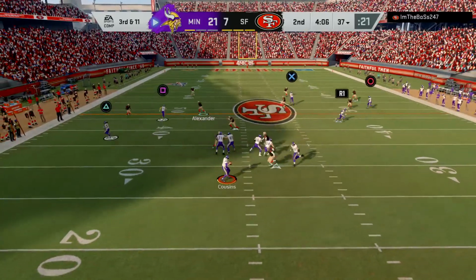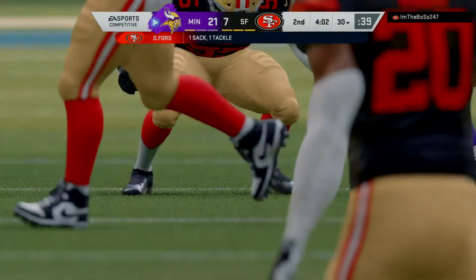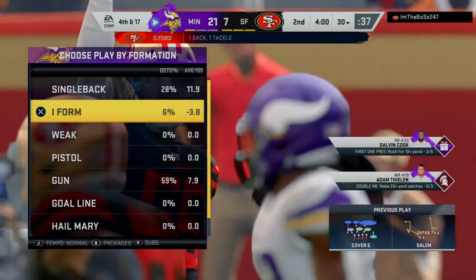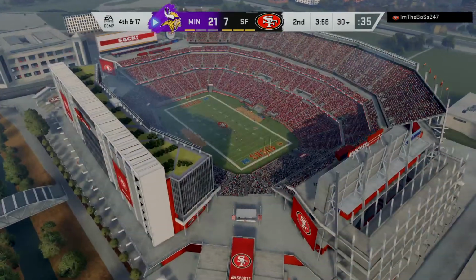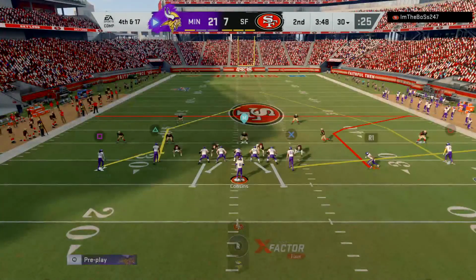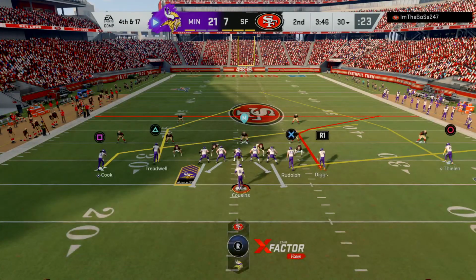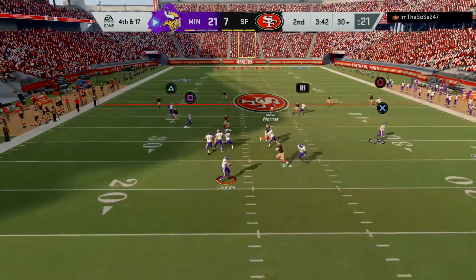On 3rd down, Cousins. And the pressure too much that time as Cousins goes down. DeForest Buckner there to drop him for a 6-yard loss, and that will lead to 4th down. And how about this? 4th and long, and they're going to go for it. They'll indeed go for it.